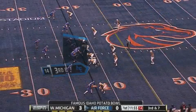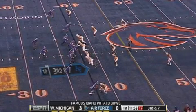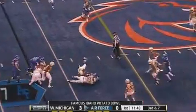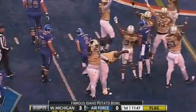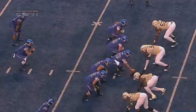This play gives us a good example of a chop block. The snapper and the right guard are involved, and we get a good look at this on the replay. This high-low combination is the foul. Nice work by the referee to announce both numbers. This is a two-person foul, so we need to have both numbers. Personal foul, chop block, number 63 and number 65, the offense. Penalties decline, fourth down.